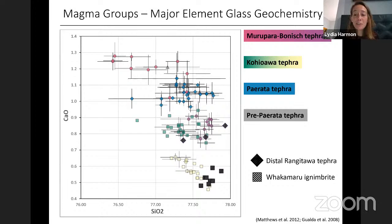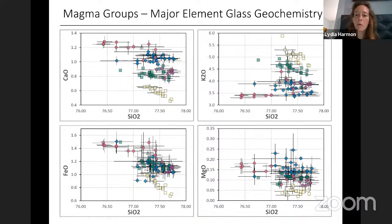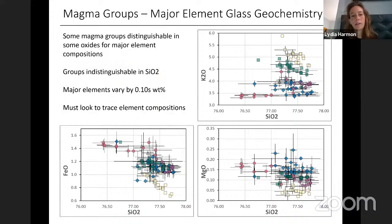And so you see here that the distal tephra overlaps mostly the Kohiawa green, and the ignimbrite data overlaps mostly the Kohiawa yellow. And so really using the more proximal tephras, we can hopefully try to link the ignimbrite data to the distal tephra data. However, here we have a few other major elements: calcium versus silica, iron versus silica, and magnesium versus silica. And again, potassium versus silica. And notice here that they're still all high silica rhyolites.